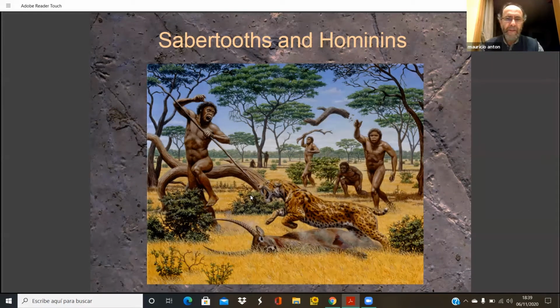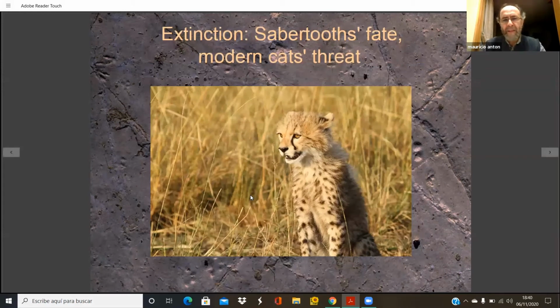So there is evidence suggesting that our ancestors had an influence on the final demise of the saber-tooths in many parts of their distribution. So today we are again in that situation. Now it's the living relatives of the saber-tooth that are in danger of going extinct because of our huge influence in the ecosystems.